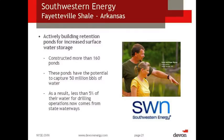I'd also like to highlight Southwestern Energy and what they've been able to do in the Fayetteville Shale in Arkansas. Southwestern has actively been building retention ponds to increase their surface water storage. While this helps them to maximize and efficiently locate those water resources and centralize them, it also helps the local public, whether it be for agricultural purposes or recreational opportunities. You're promoting additional water resources for your surface owners.